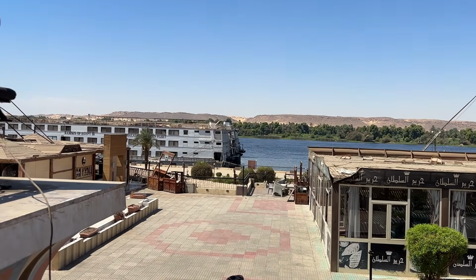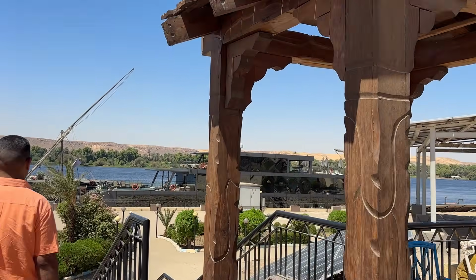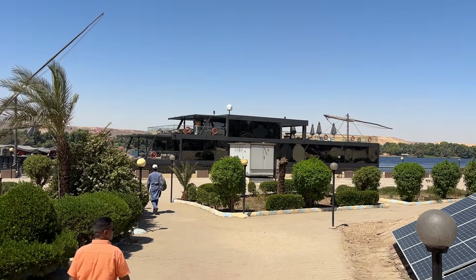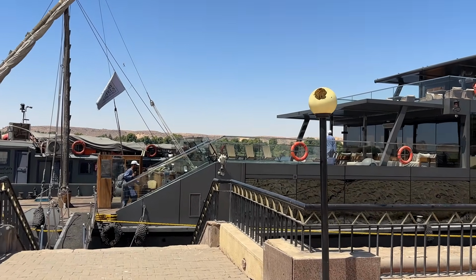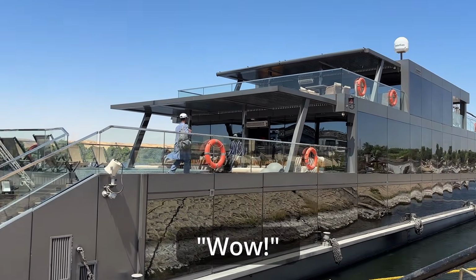All right, after much driving around, we have found the cruise ship. And it's brutally hot out. But here it is. Oh my gosh. It looks very nice. Hello. Hello, Jennifer. Yes. Welcome to the Aswan. Please have a seat. Thanks. Look what... check. Oh my gosh.